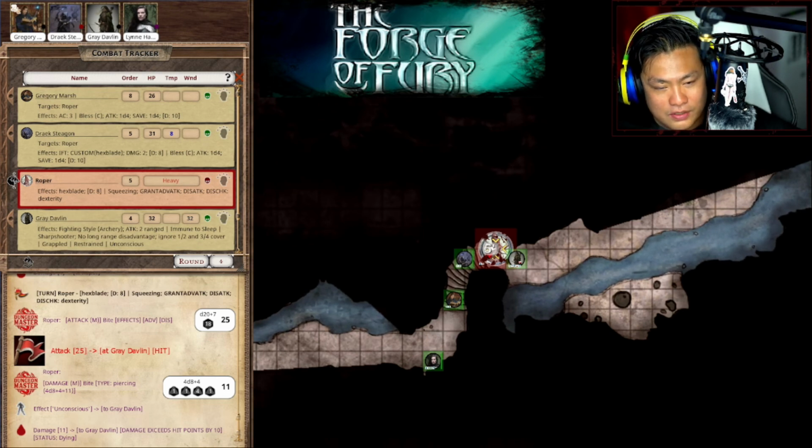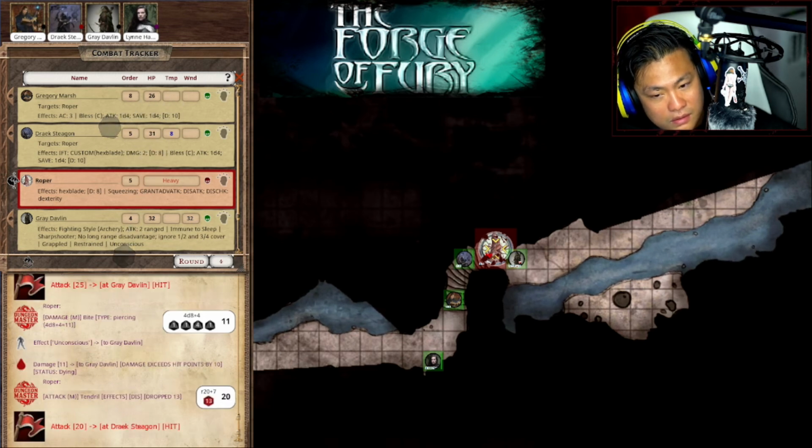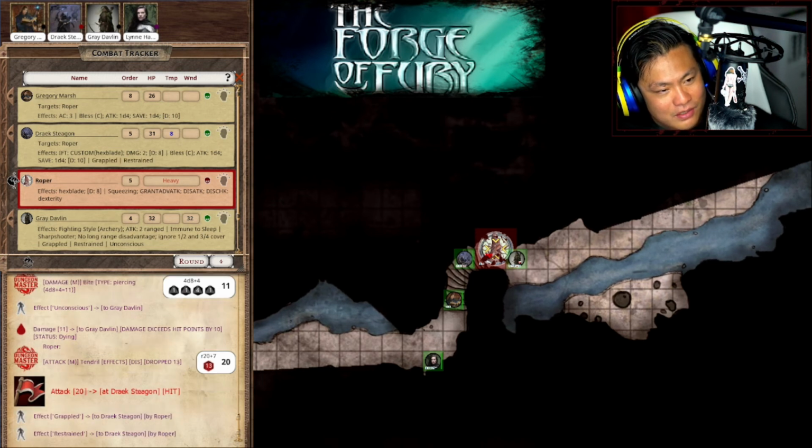It's going to launch tendrils. Now, can it see? Let me see its vision. I don't think it can see Lynn, but it can see Drake, obviously. I'm going to launch 2 at Drake and 1 at Greg because it can see Greg. It can't see Lynn from its angle. Okay, so it's got disadvantage for squeezing. Yeah, and I can't shield that, so it's going to hit and grapple. It grabs you, lifts you upside down, like 8 feet in the air, and it's ready to feast on you next turn.